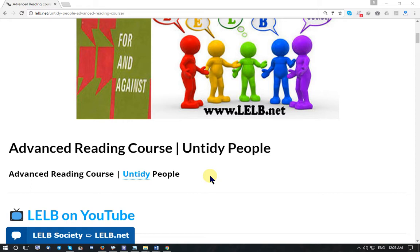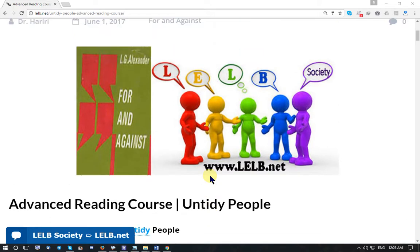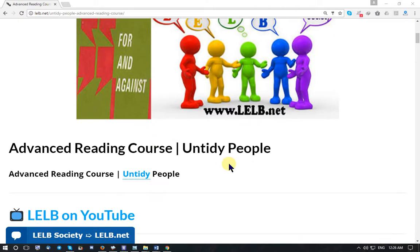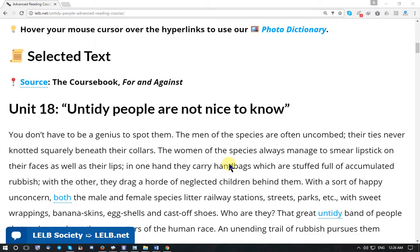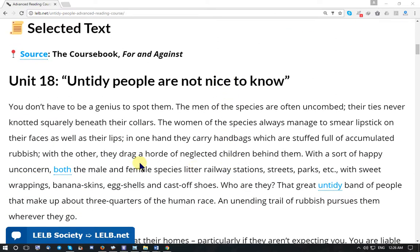Lesson or unit 18. It's all about untidy people. This is the book, the picture or image of the book For and Against. This is great for you if you really want to improve your English vocabulary. This is British based, so it can be more helpful in preparation for IELTS. So before starting, let me just show you the flashcards that exist here.